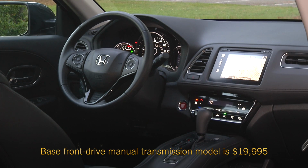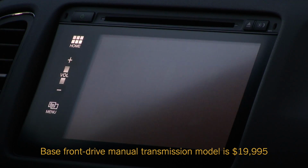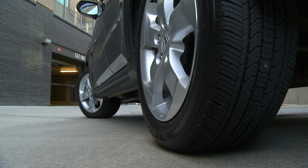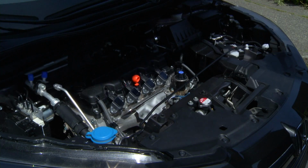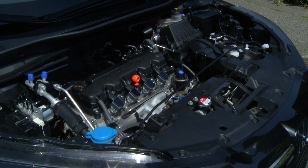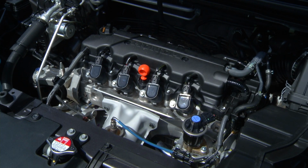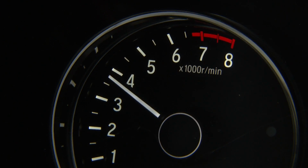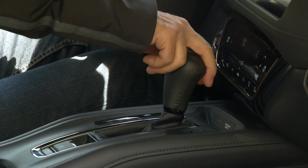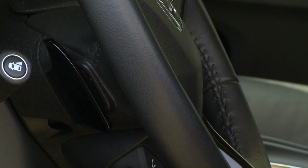At $26,700, this is a top-of-the-line EXL Navi model built on the Honda Fit architecture. HR-V can be had with all-wheel drive. The larger 1.8-liter four-cylinder makes 141 horsepower and 127 pound-feet of torque. This is a continuously variable transmission with sport mode and simulated manual shift mode.